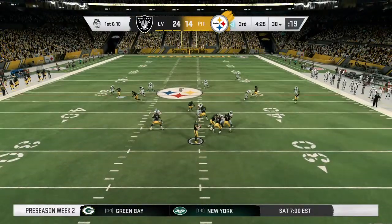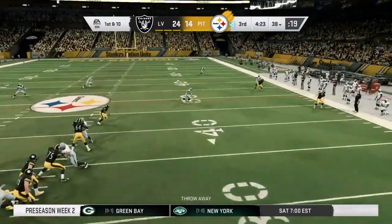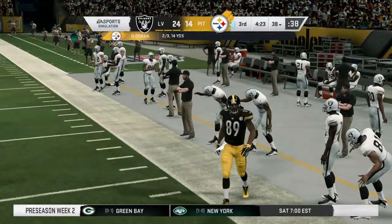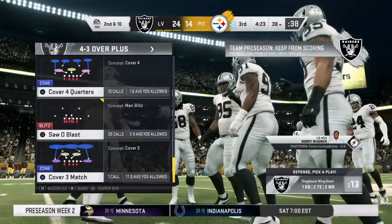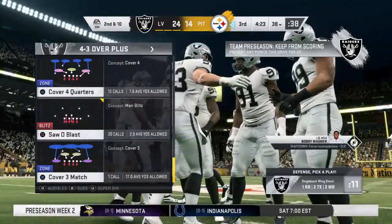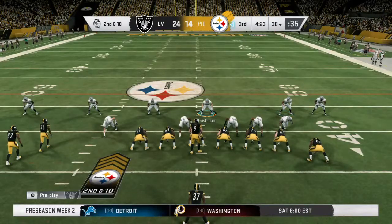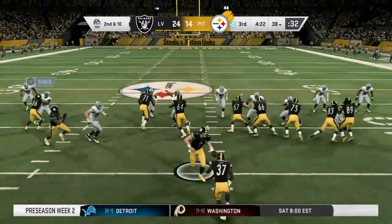On 1st and 10, Duran, looking sideline, incomplete. Not sure what you're thinking here, partner, but I believe the officials have done a nice job here getting together and then coming out and indicating that there was a receiver in the area. Absolutely, and he was in the area. Correct call made, no grounding.